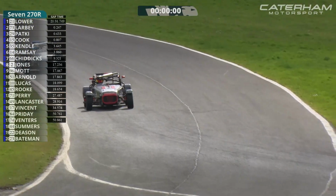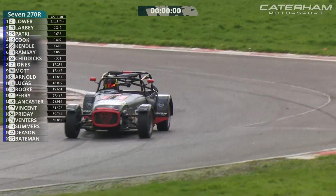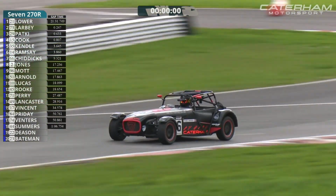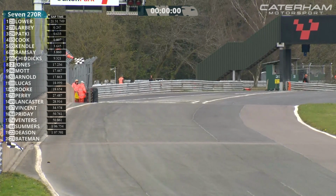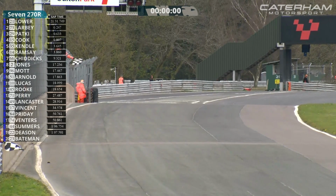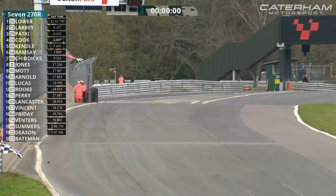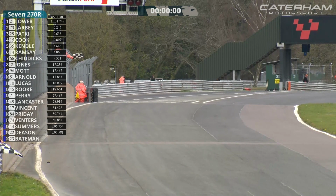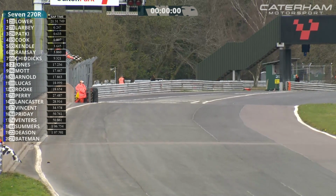Yeah, close fight there over the line. That was for 16th place between Joe Priday and Alan Venters, the Scotsman. So Joe Priday got that by a tenth of a second, while Freddie Chiddicks crossed the line in 1st place, but he has got a 10-second penalty for a false start. Penalties are also going to car 17 of Alex Vincent, the local man from Cheshire, and Stephen Lancaster as well. Well, he had a spin midway through that race, and he's got a penalty as well. So he'll end up in 14th place, Stephen Lancaster.